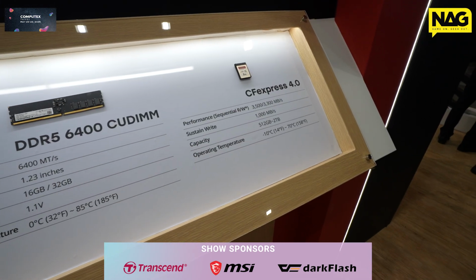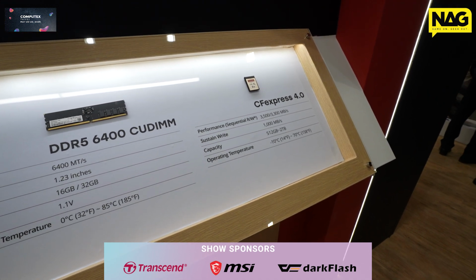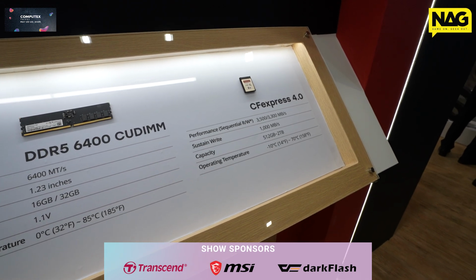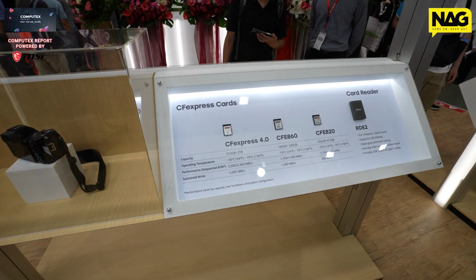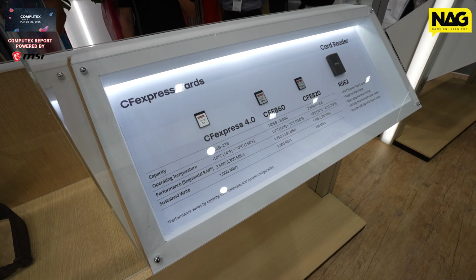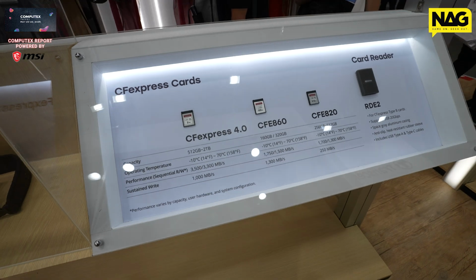And if you're a videographer, that's what you want to look at. The CFexpress card with some pretty impressive read and write speeds for those that do up to 8K video, I believe. This would be more than sufficient. And if you're a videographer with a high-end camera, then this is what you want to be looking at. CFexpress cards from Transcend. Impressive read and write speeds, but even more impressive, sustained read and write speeds, because that's what you want, especially when working with large files.